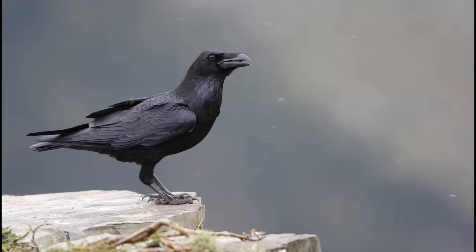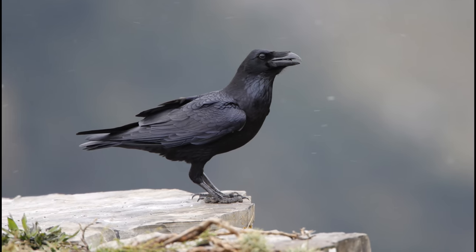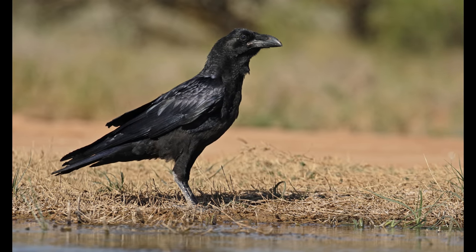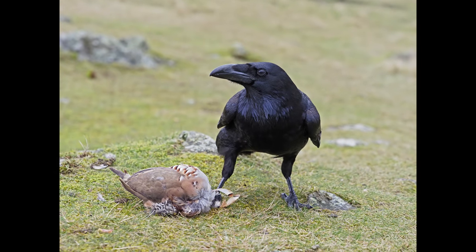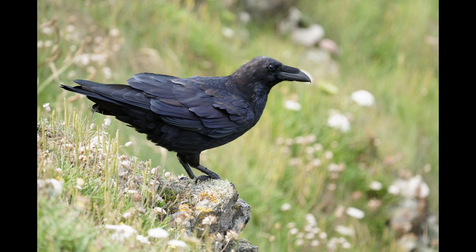And just a few other pictures I've taken of ravens over time. This is one of my favourites because it was a rocky outcrop. This is a slightly scruffy bird coming down to drink. And a bird with a red-legged partridge. But this was not in the Midlands. And this is on the Cornish cliffs. Probably a juvenile bird, but very scruffy.